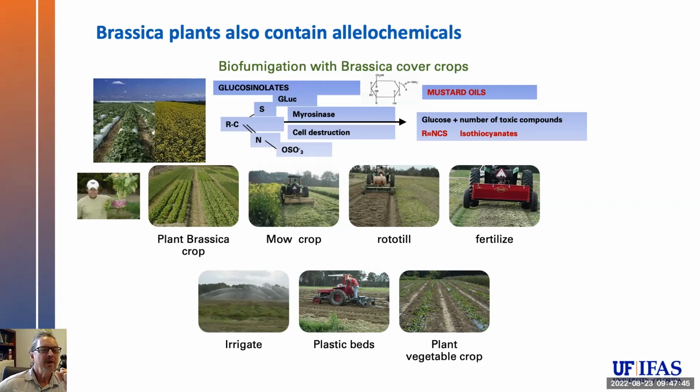So this is a little overview of how you would use brassicas for biofumigation. We've done some work in the past where we planted brassica cover crops in winter. You can plant your mustard or radish in winter; they do really well in winter. In early spring, you mow them, rototill them in, apply some fertilizer, and then irrigate. It's important to add enough water because it's a hydrolysis reaction. You can build plastic beds on top of it to trap the volatiles, and then you can plant your vegetable crop.